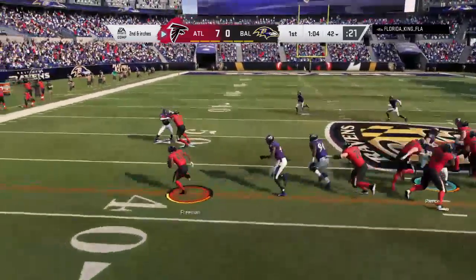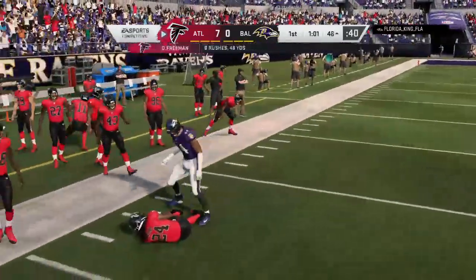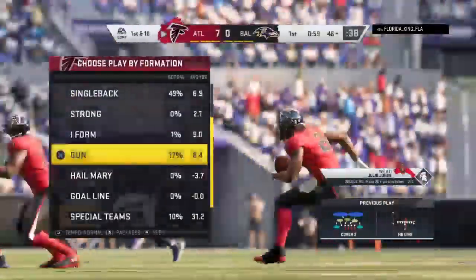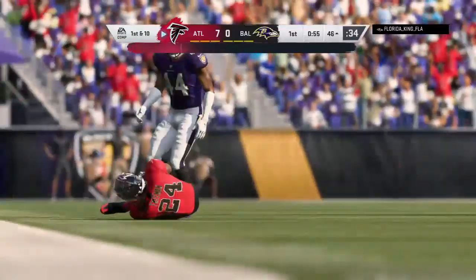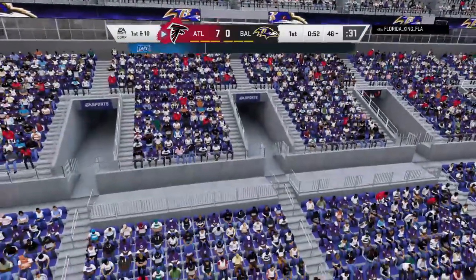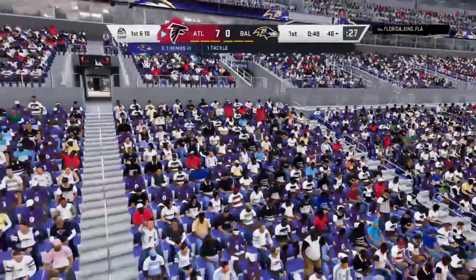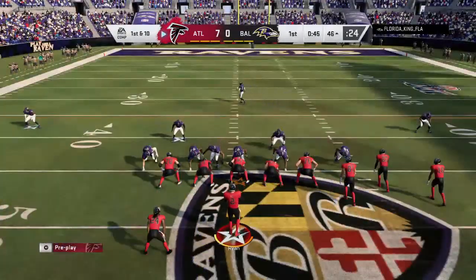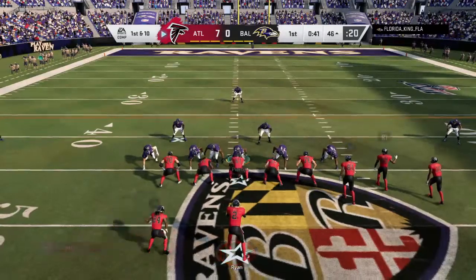On 2nd down now, it's Freeman. And he'll be taken down, but not before he gets into enemy territory. It's a gain of 13 and a first down for Atlanta. They had 3 tight ends in on that set, and they were really good at blocking for their running back. And give them a lot of credit because in football nowadays, tight ends coming out of college often don't block very often. These guys have really developed into superior blockers, and that's why they use them in this formation so often.